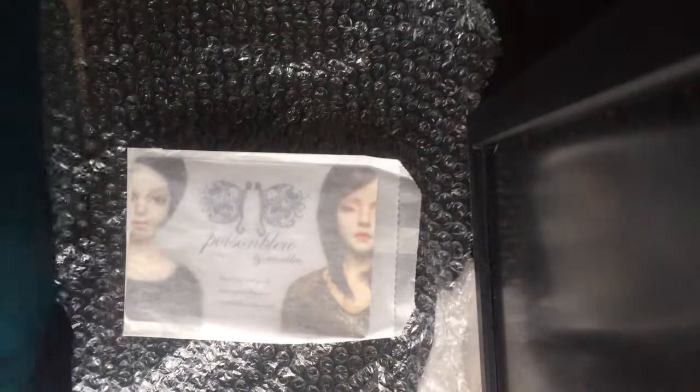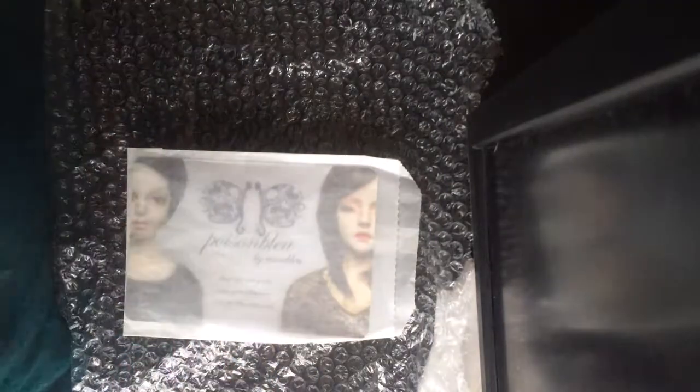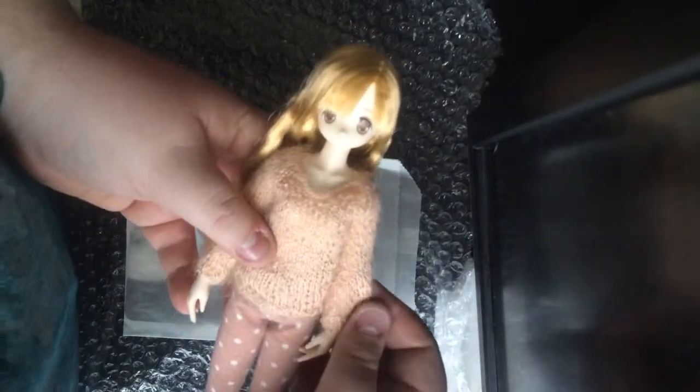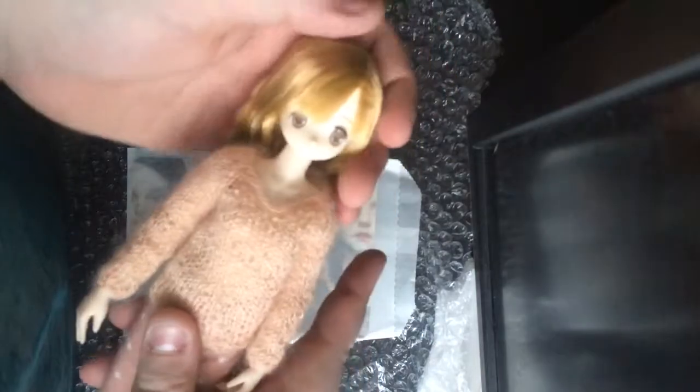Oops, the video stopped. But I only missed a couple seconds before I caught it. But I figured while it stopped I would show you guys this. This pink sweater is the one that I got from Poisonbleu before, and I absolutely love it on her.